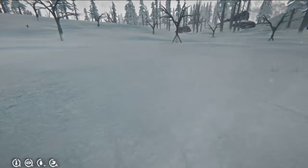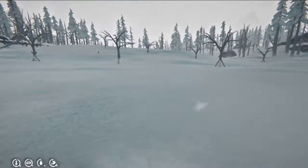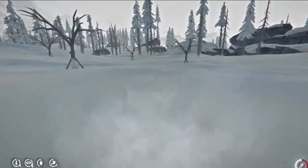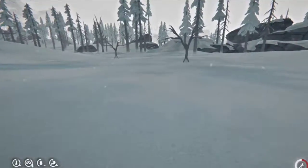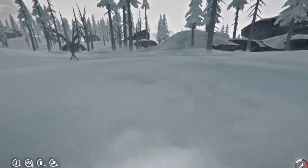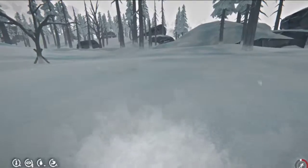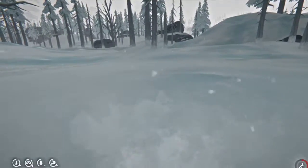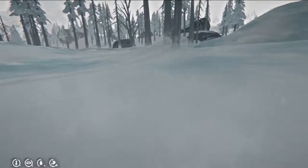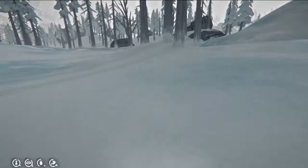Why are we stopping and starting like that? Look at these tracks here. Wolf tracks, eh? Well, up here is another road that crosses a bridge. Let's chart that. That's good to have it on there. And further on, there's more trees and stuff.